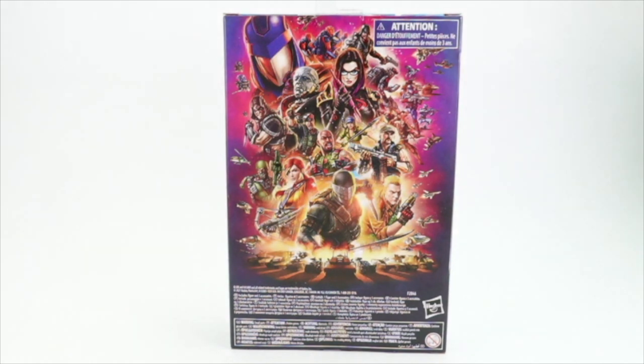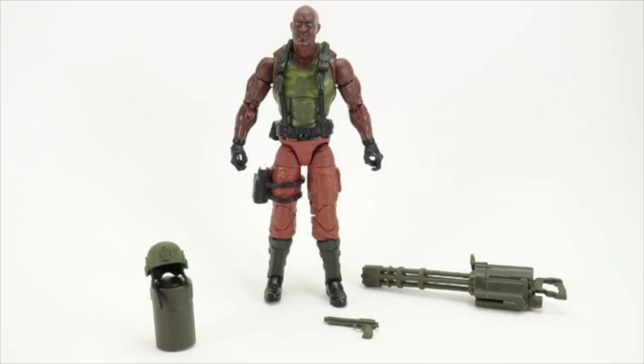Okay, so let's get this open and take a look at what's inside. So here's a look at the figure outside the packaging along with all the contents. You get some nice accessories with this one.